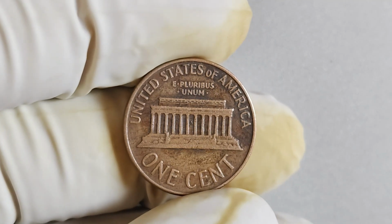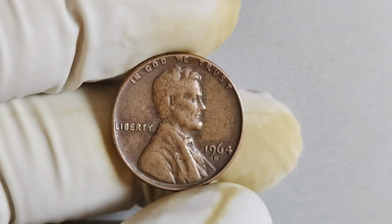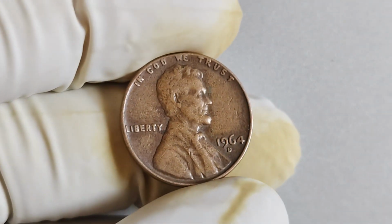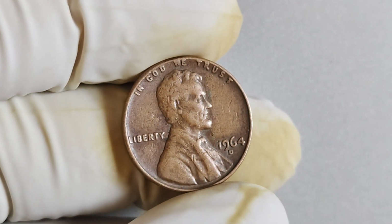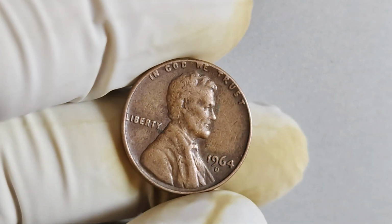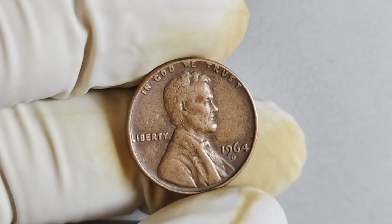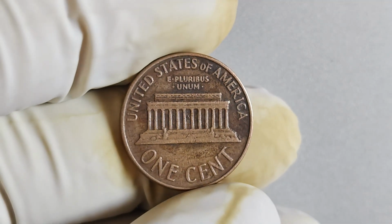One of the rarest known errors from that year involves a double die strike. That means the coin got stamped twice, slightly off, so the lettering and sometimes Lincoln's profile have a ghostly shadow or doubling effect. It's like the coin had one too many cups of coffee and jittered a little during the process. Now most of these double-die coins end up getting caught and melted down. But a few slip through.